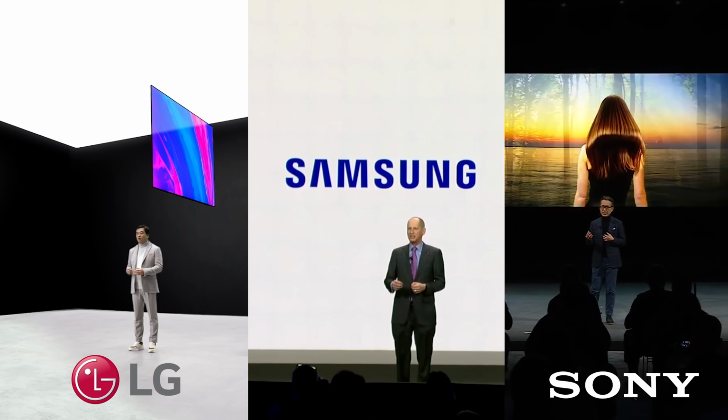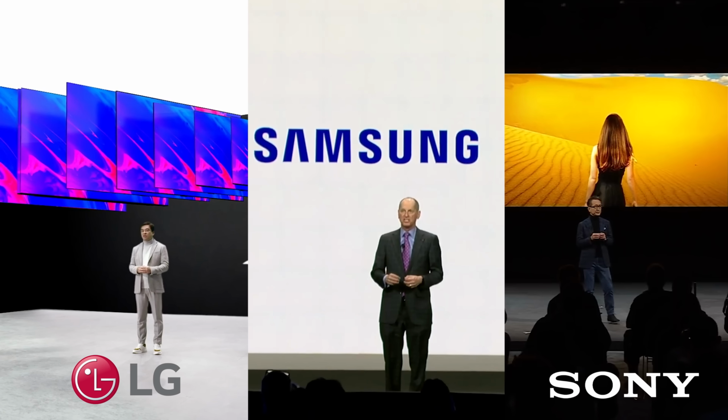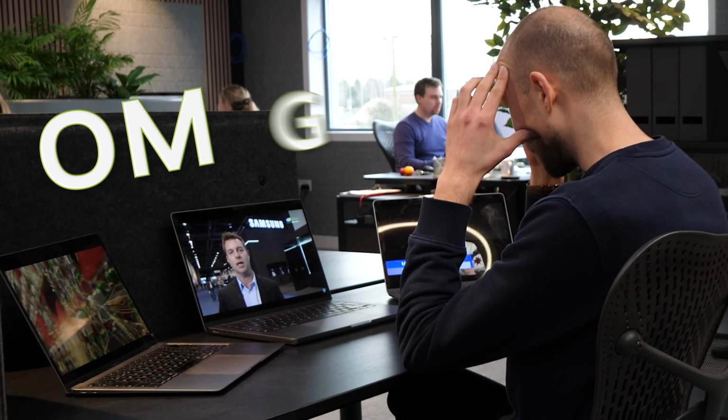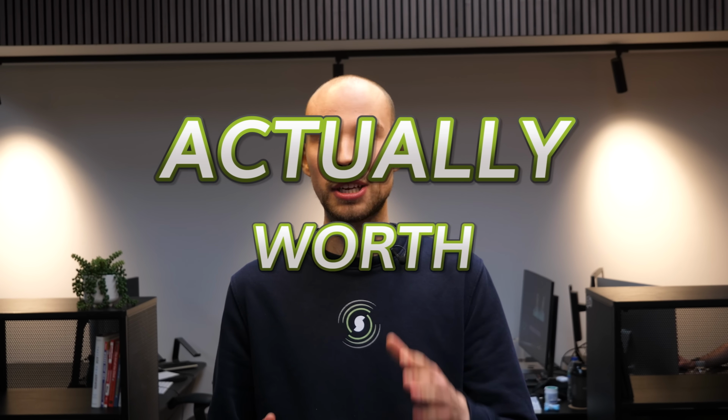LG, Samsung and Sony have all staked their claims for the best new features for TVs this year, and it's left us reeling. If, like I was a few days ago, you're thinking, oh my god, where do I start? Do I need to throw my current TV away? Don't worry, we've spent the time breaking down what's been announced, cutting through all the marketing hype and the jargon to find out, in our expert opinion, what's actually worth knowing.